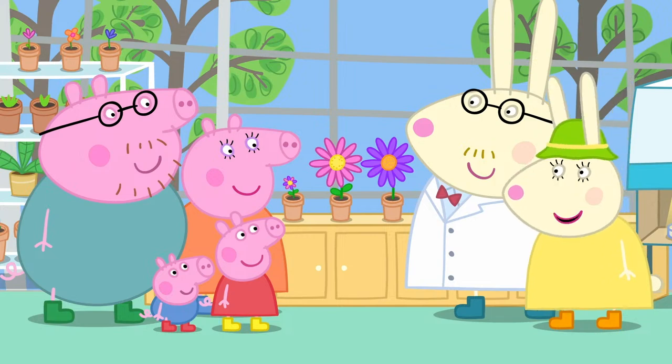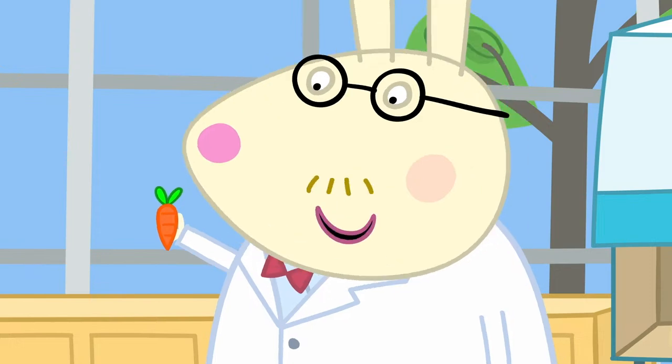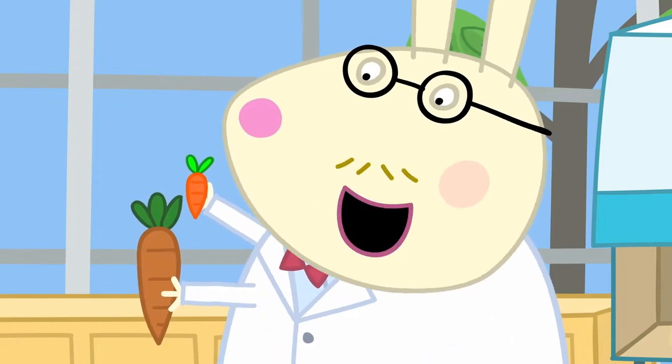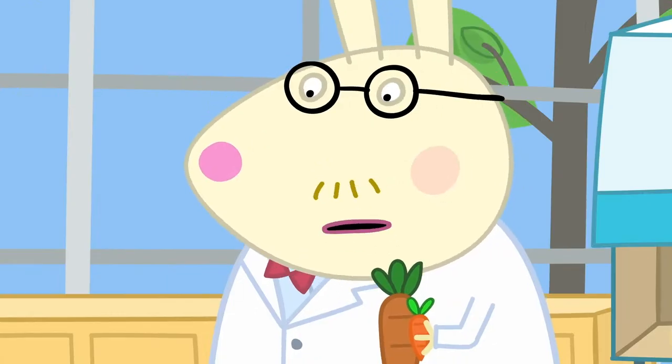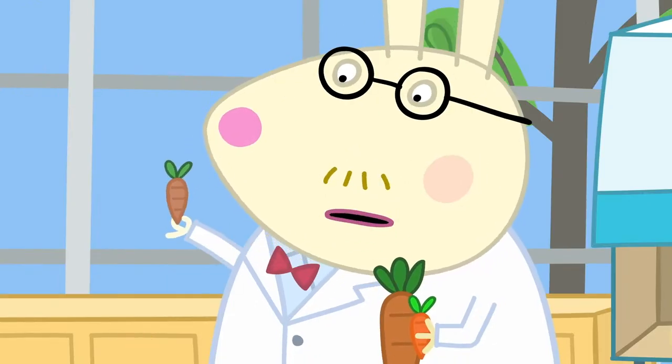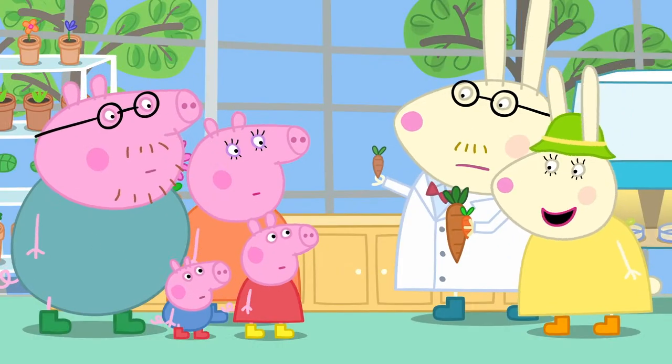You can do it with vegetables as well. I put this small tasty carrot together with this big, not very tasty carrot, and made a big tasty carrot. No, actually. I made a small, not very tasty carrot. Oh. Would you like to see the children's garden now?